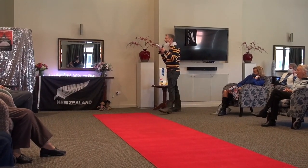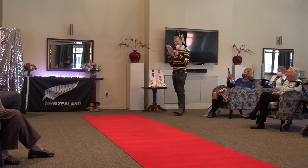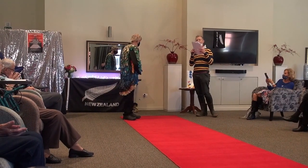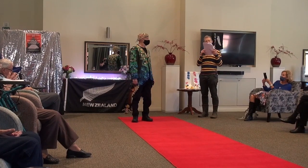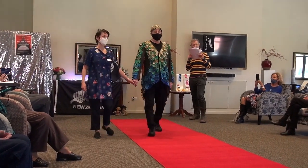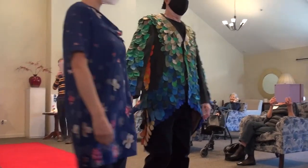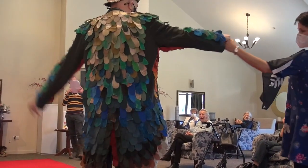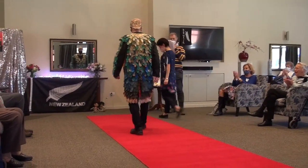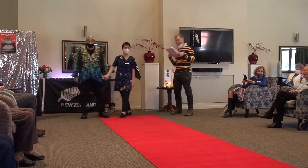Next we have Kia Kaha, made by the team of Special Care, modelled by Dell. Kiwis we all love, cheeky, inquisitive, beautiful and very much part of our unique New Zealand fauna. The kiwi has inspired us to reimagine this gentleman's classic trench coat to represent something beautiful and Kiwiana. The coat has been covered with fabric feathers that have been painted by our residents and sewn on by hand. The wonderful colours remind us of New Zealand's beautiful flora and fauna. Thank you, Dell. You're looking lovely. Very cool. And kiwis are probably one of my favourite birds just because they're very cheeky, which probably fits Dell's personality.